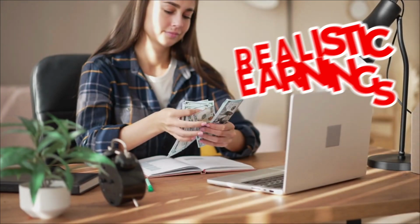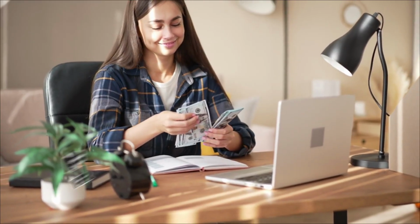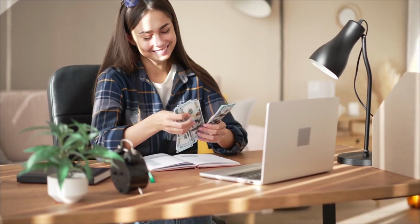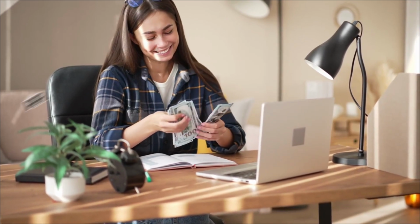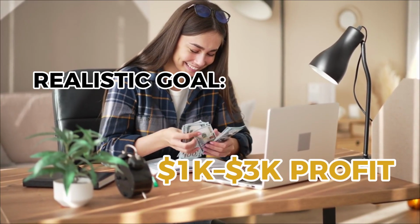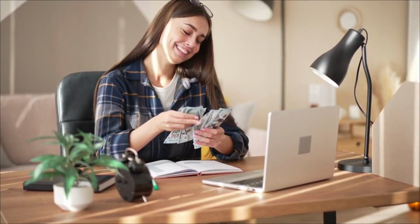Let's talk about realistic earnings because this is where most people have completely unrealistic expectations. In your first few months, your income will likely be small and inconsistent. You're learning, testing, and optimizing. A realistic goal after you've validated your products and marketing is somewhere between $1,000 and $3,000 per month in profit. Notice I said profit, not revenue.